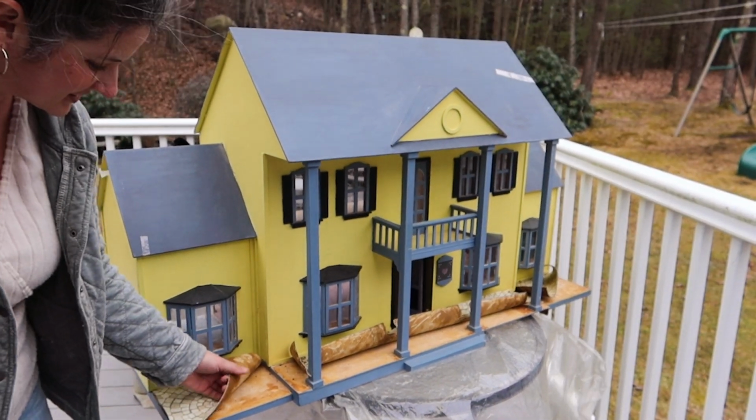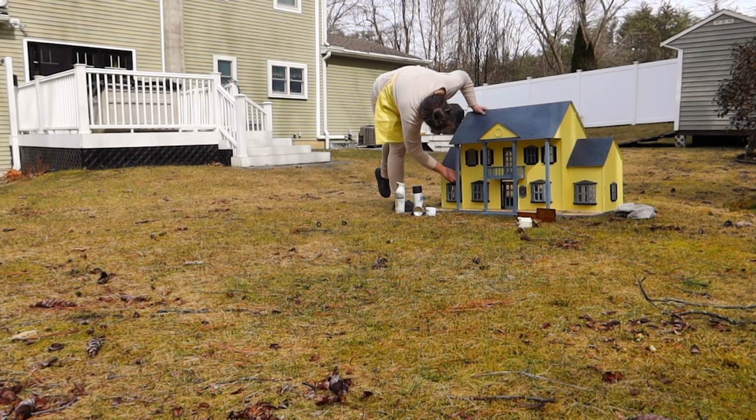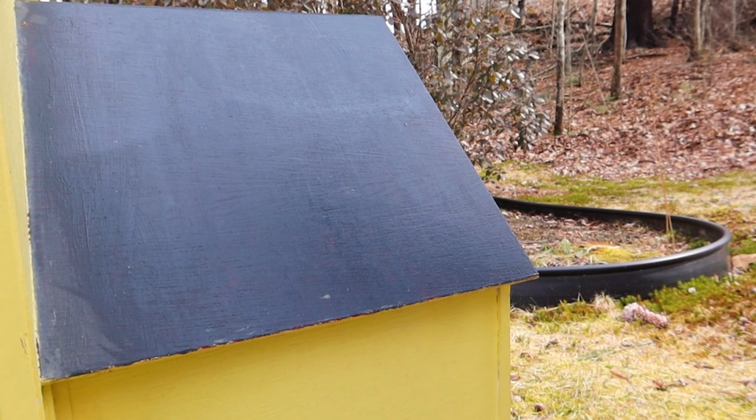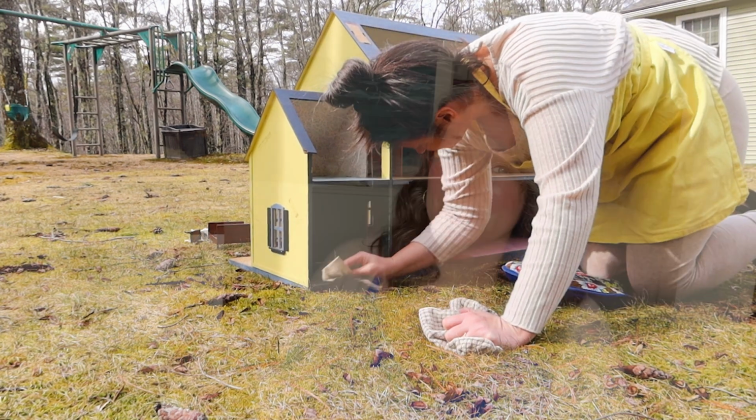I got it unwrapped and undusted. I wiped everything out really well. And as I was doing that, I made a bit of a master plan in my head. So I want to share with you now exactly what I was thinking I would do with this dollhouse.